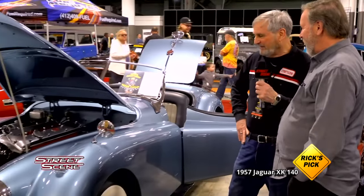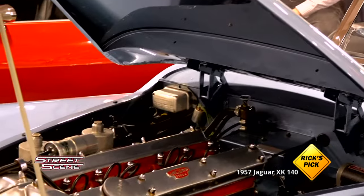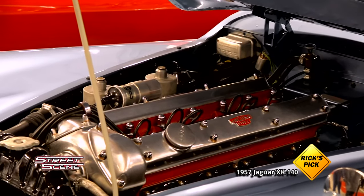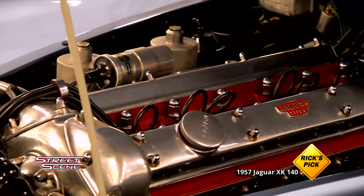It says Type C, so what does Type C mean? They're talking about the design of the head for more horsepower. They had a stock head, and then they had the Type C head. Okay, I understand now. Boy, what a beauty.